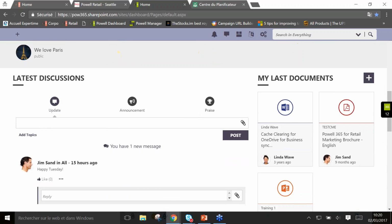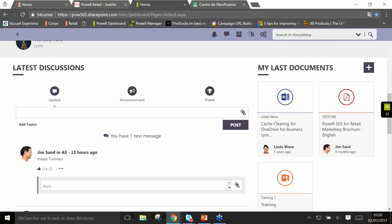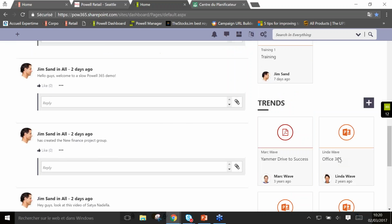We scroll down a little bit further and you can see your latest discussions. This is again Yammer, but as you can see here, it's a completely different look to Yammer. It just depends on what you want for your employees and how you want to lay out your portal itself. And next to that you have My Last Documents, again, different look and feel here, everything again coming from Delve.